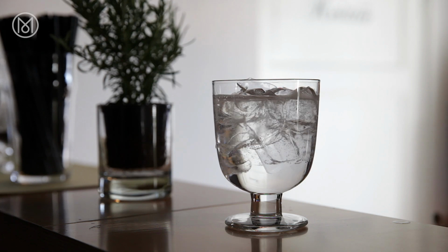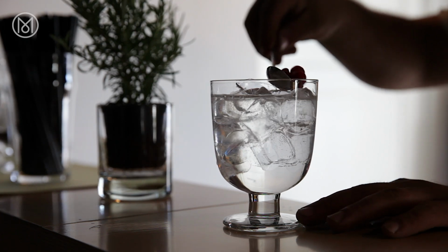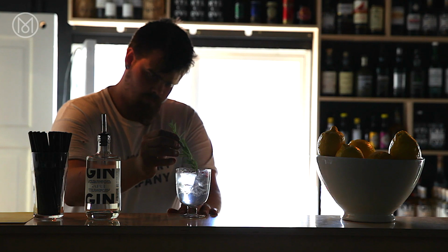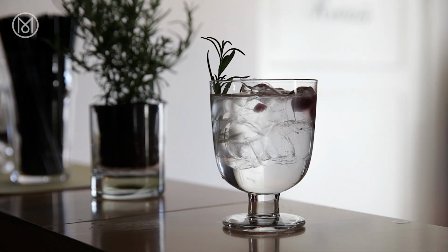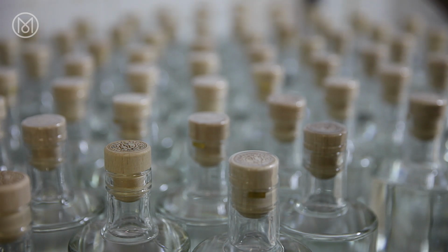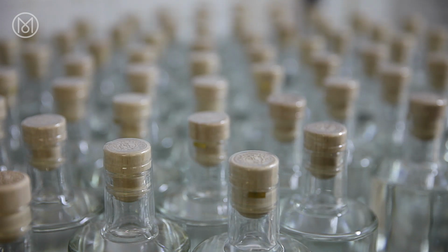The philosophy of Napue gin is clean, Nordic, great tastes. So what we use is cranberries to give even more of that berry taste. And then we use rosemary to highlight that herbal touch on the gin. We aim to do something different from all the rest of the gins in the world, combining rye and combining these Finnish berries and botanicals, and I think we got it.